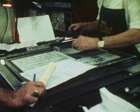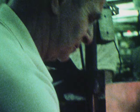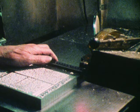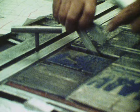Metal engravings like these are cut down to size and precisely trimmed. Cuts will print up as the drawings and photos you see in the paper every day.